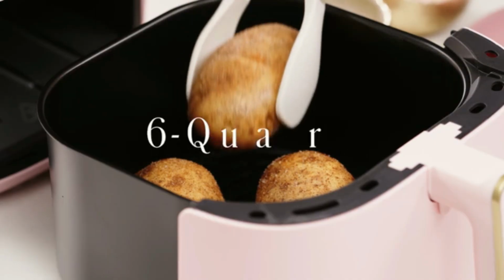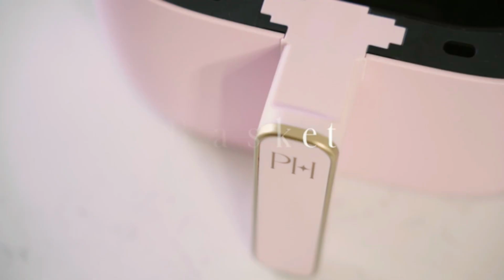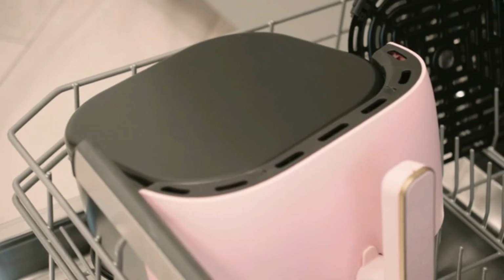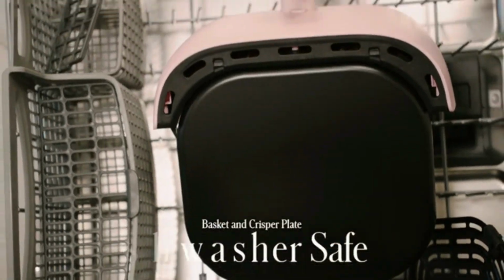Included: user manual, chef-created 30-recipe cookbook with pictures, cooking charts. Please be sure to check before discarding the box so you don't miss out on these helpful resources.